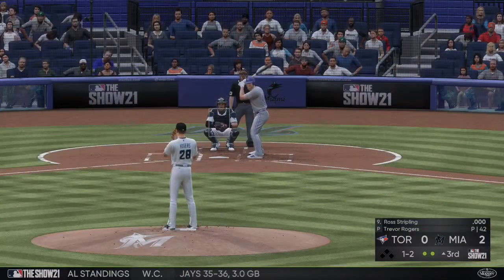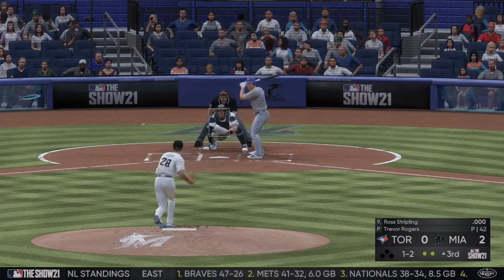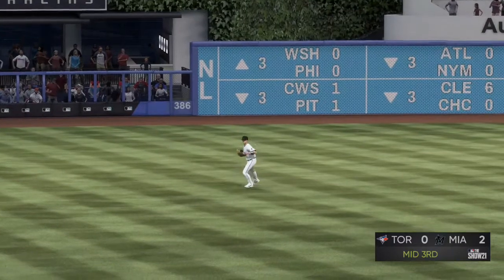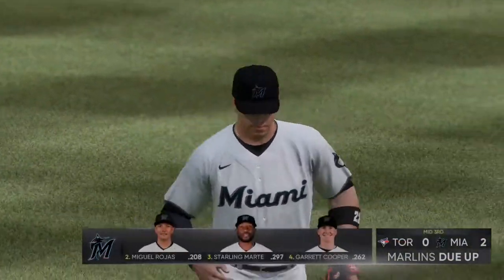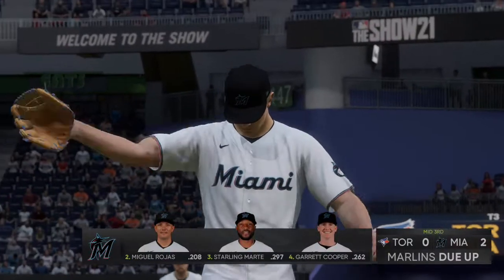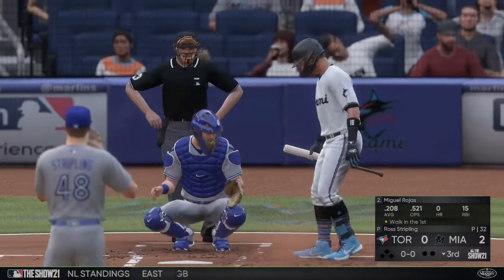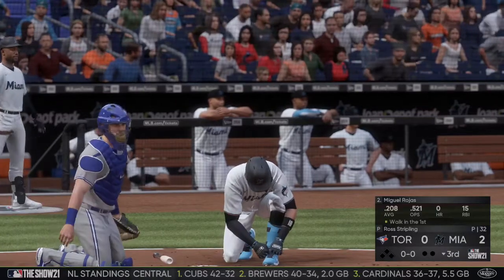Bases are empty here with 2 men out. Fly ball out toward left center field. Dickerson's there. And he makes the play to end the inning. Blue Jays go down in order. They trail it here 2-0. Is Miguel Rojas. No official at bat for him, but he has scored a run in this one.